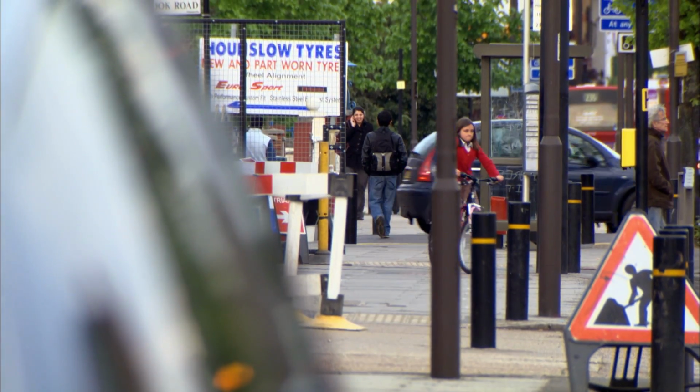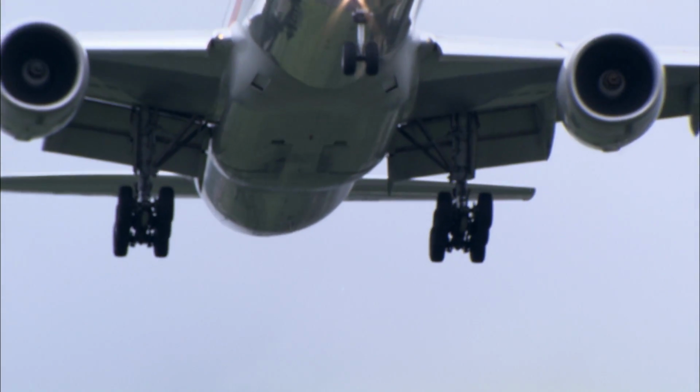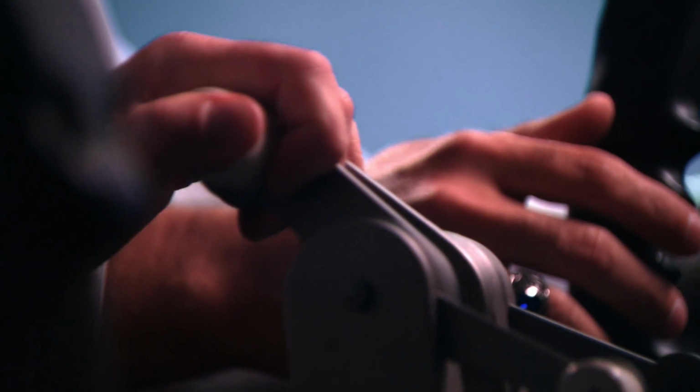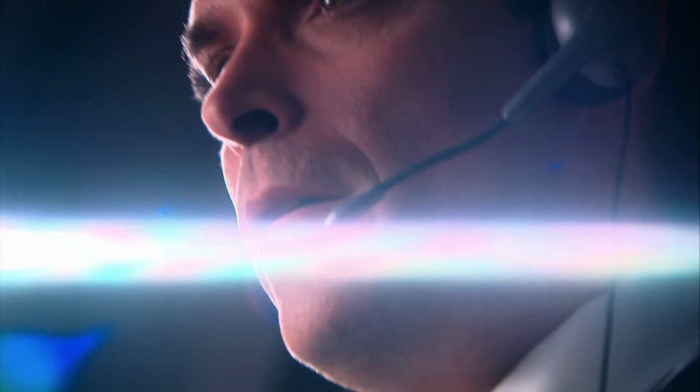Burkill knows that even if they manage to clear Hounslow, the jet could still smash into the busy A30 motorway or the antennas at the edge of the airport. I thought about raising the gear. That's the biggest drag on a commercial jet. But I needed the gear to crash on. We were going to impact, and that was going to take the brunt of the impact, so I had to leave the gear down. With a crash imminent, Burkill has only one move left, but it comes with enormous risk.